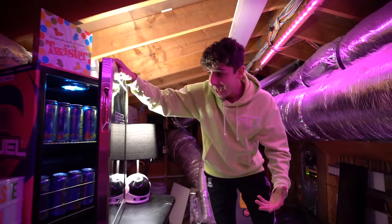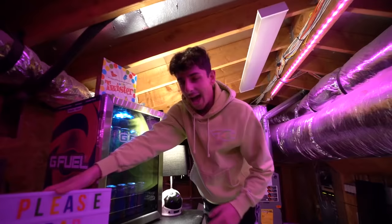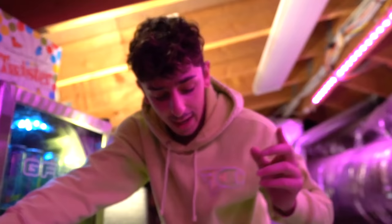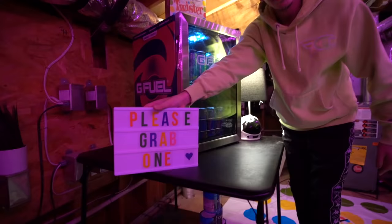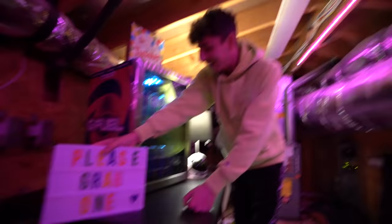And in order to enter the gaming room, actually I wanna change it to you must grab one or else I will toss you down from the hidden gaming room. I think that's a little too aggressive. Yeah, but would it fit? I don't think so. Okay, but yeah guys, you must grab one when you enter.